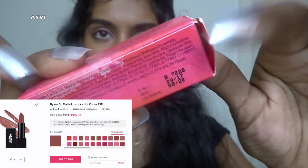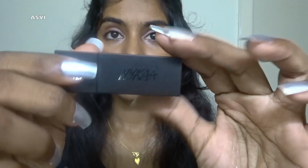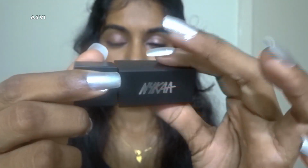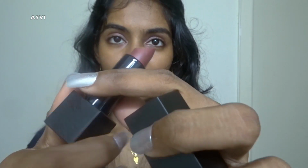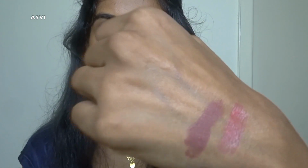These are lip products and I got these some time back, maybe 1.5 months back. Absolute nudes for all skin tones. The very first one I'm going to show you guys is this Nykaa So Matte lipstick, and this is the shade Hot Cocoa. This is a very normal bullet lipstick which has got magnetic packaging. So packaging wise is really good. It's a very nice brown mauve shade. It's going to suit all skin tones. It's a very nice nude shade. As it says, it is definitely of matte finish. It's going to last easily for 3 to 4 hours. For the price, I wouldn't say this is worth it, but it is an okay lipstick.